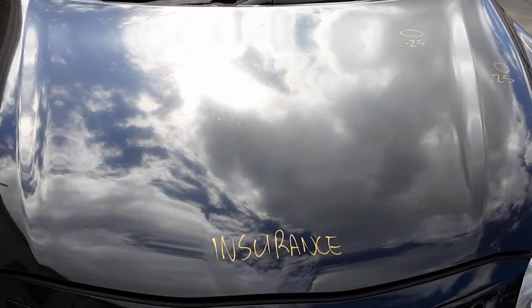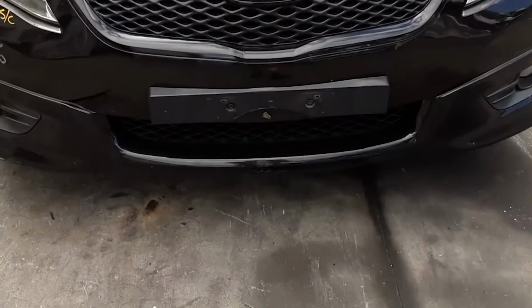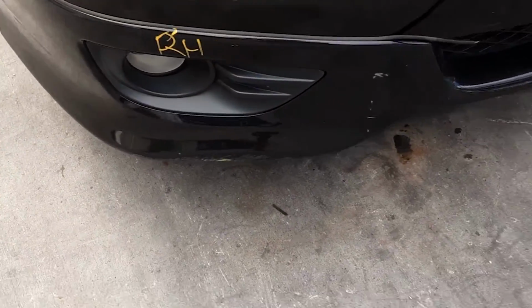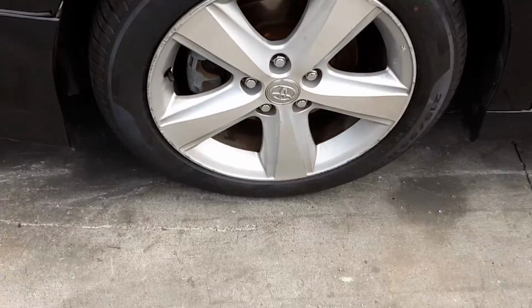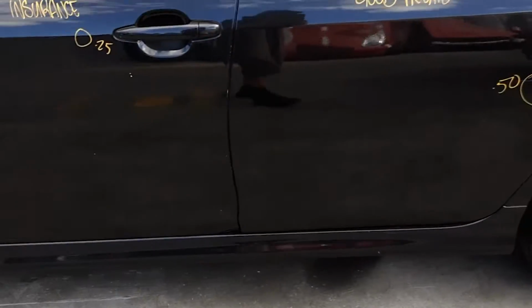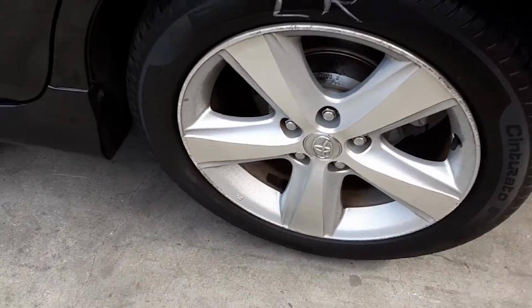This vehicle has sustained damage in the rear end. We have the bonnet, which has 3 small dents, radiator grille, front bumper cover, right hand headlight, right hand fog light, left hand fog light, left hand headlight, left guard appears to have no damage, left front 17-inch factory alloy mag with a good tyre, left power door mirror, left front door has 1 small dent, left rear door has 2 small dents, left rear 17-inch factory alloy mag with a good tyre.